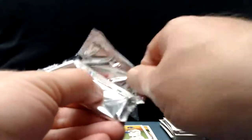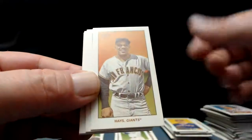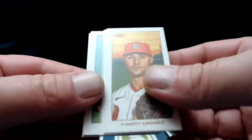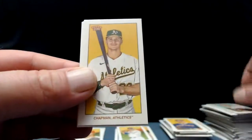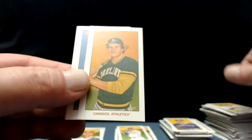Let's get something good. Yeah, we haven't got any. We got Kyle Lewis, rookie. We got a numbered card, numbered to 25. No short print rookies, really, yet. Man. Joe Mauer one more time. Juan Soto again. Willie Mays. Beautiful. Jack Flaherty. Clemens. Bauer again. Matt Chapman. Jose Canseco, Piedmont.